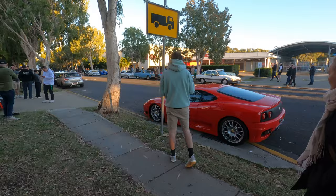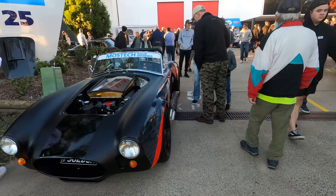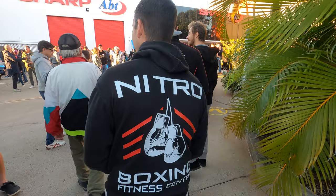Look at that, we've got the AC Cobra as well. Looking really good. I love this car. Never seen one in person, I don't believe. Maybe one or two, but not too many. And now we've got the exotic section. And stay tuned for this, because this is where it gets good.